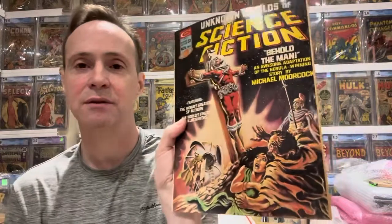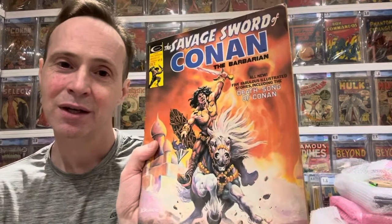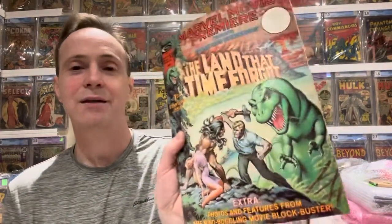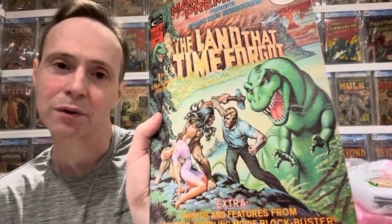This is Science Fiction number 6, really cool cover, actually. Kind of like that one. So this is a much better lot, actually. I like this one. Oh, and the Savage Sword of Conan. That's kind of cool. And another Conan one, I think. Nope. Land That Time Forgot. This is a really great cover. I really like this one. It's kind of cool.